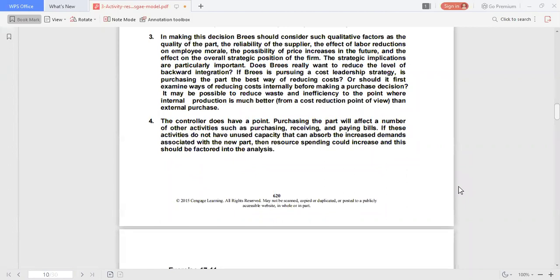Okay, the controller does have a point. Purchasing the part will affect a number of outside activities, such as purchasing, receiving, and paying bills. If these activities do not have unused capacity that can absorb the increased demands associated with the new part, then resource spending could increase and they should be factored into the analysis.